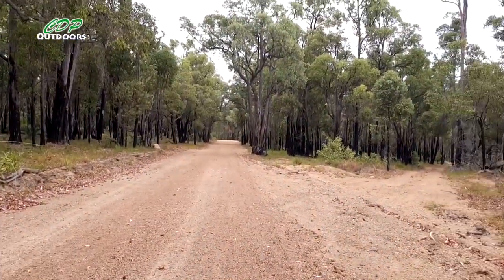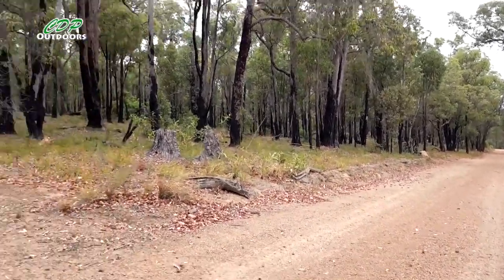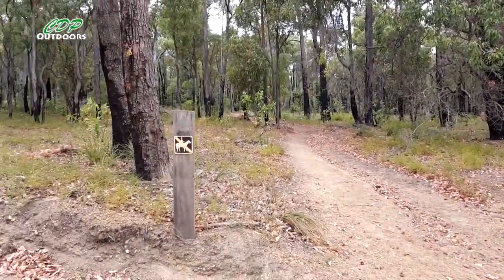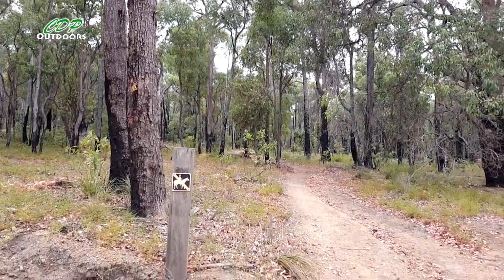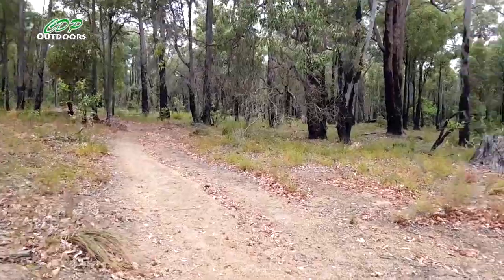That's another thing to be aware of when you're walking somewhere, just in case of emergencies. Where's the best point to be picked up and rescued? So, on that note, I'm going to carry on walking.